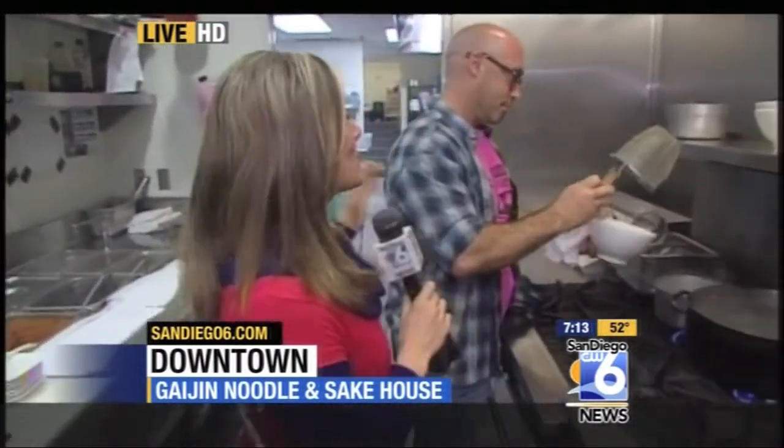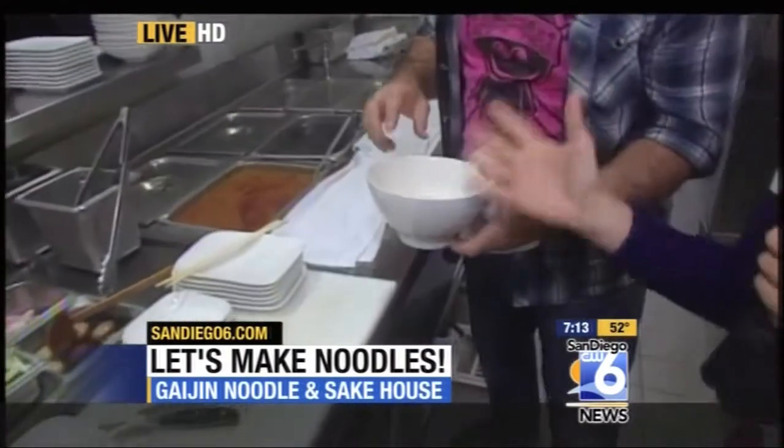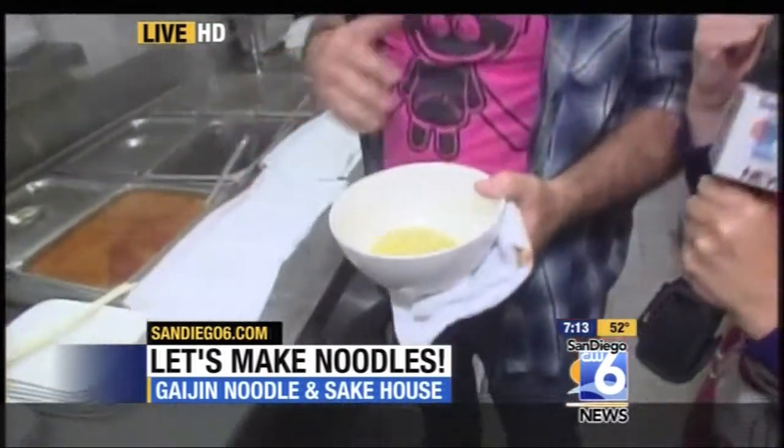Hey, we've got Chef Antonio, who ironically is Italian in background, but he loves Japanese food. We're doing a little bit of ramen. So how do you make this? Because folks at home can do this just like you do it here at Gaijin. You can get the ramen at Mitsuya or Nijiya Market in the Convoy area. How long do you cook it for? About a minute.